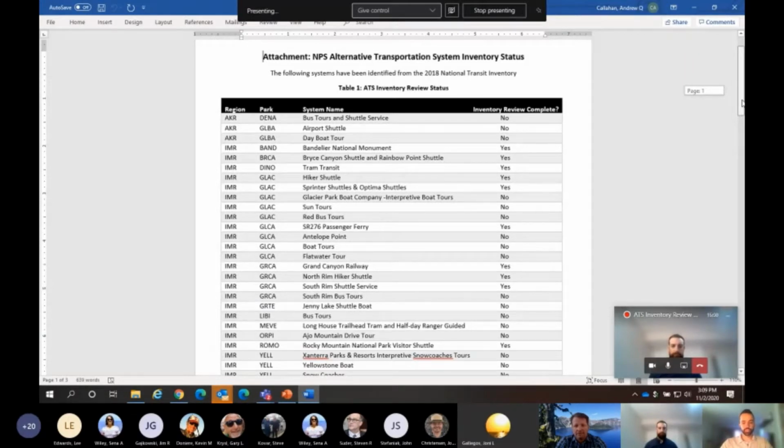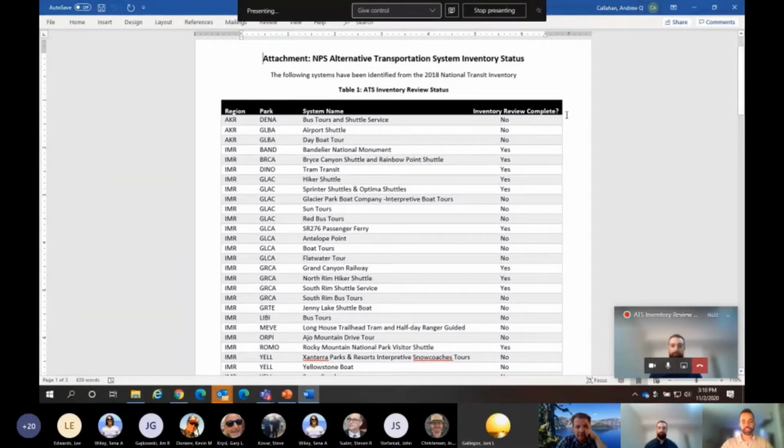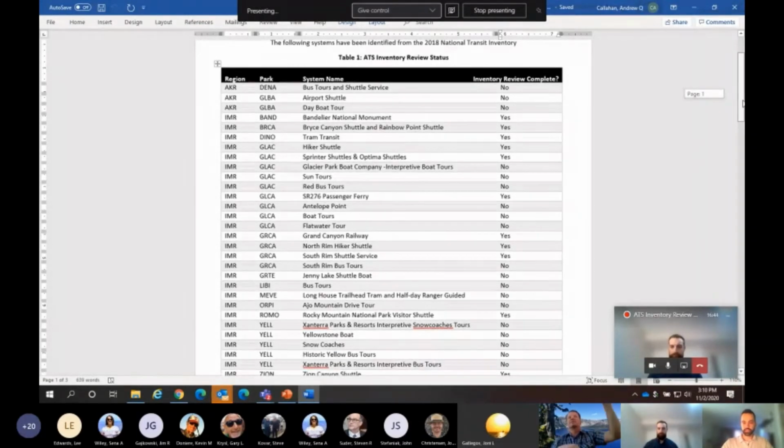It includes alternative transportation systems at the parks, whether they're concession contract or owned and operated or a tour. The goal of this effort is to identify the inventory for these assets as part of the official list. So this attachment tells you which parks are involved and which systems at those parks, and whether we've already worked with them directly via pilot, then you'll see they're marked as yes, the review is already complete. And if not, they have a template file posted on the SharePoint site accordingly.